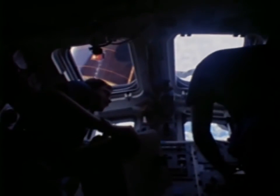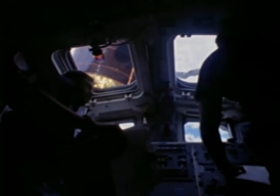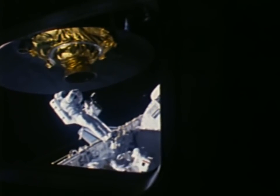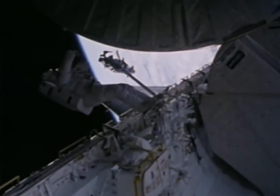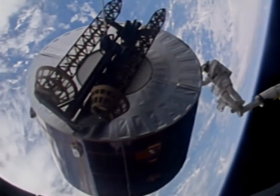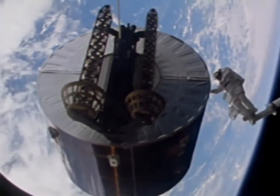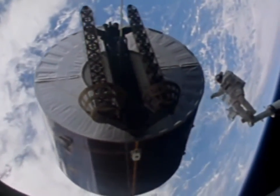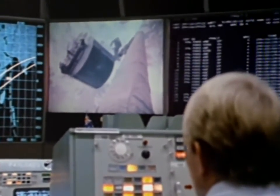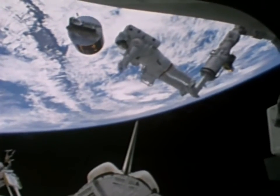On the second EVA, we installed a new Perigee kick motor cover, removed the safe and arming pins, and set the timers on the electronics box that would eventually allow Hughes ground control to communicate with the satellite. We then installed a spin-up bar for Ox. On the end of the robot arm, Ox used the spin-up bar to position the satellite and then gave it a push to start the necessary rotations. Okay, we copy. That's great work, everybody. I can still see the timers blinking. I hope it works. Yeah, I do too. The mission had been a success.